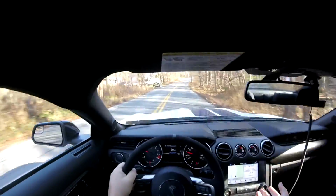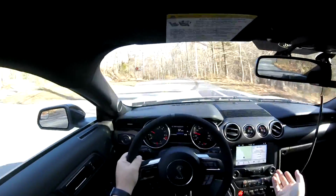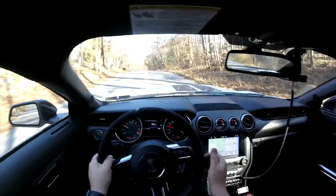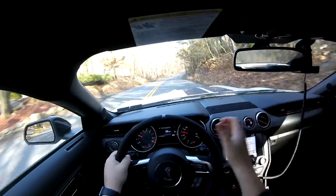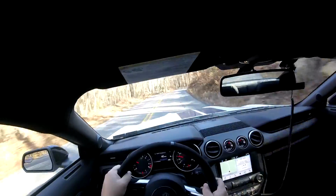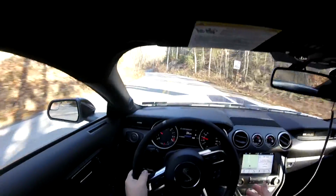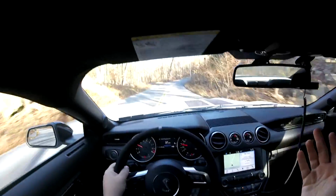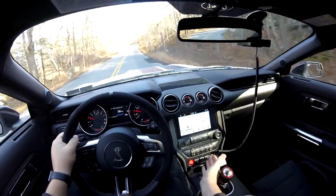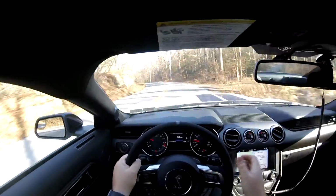The Sync 3 system works amazingly well. The navigation is wonderful. The audio sounds really good. It won't come through in the camera, but it's just good, and that's just the radio. If you get into Sirius and play stuff off your iPhone, it's even better. You've got an 8-inch touchscreen LCD, and all the backlighting and all the buttons and knobs is this wonderful, nice blue. You have these Ford GT-esque switches for the really important stuff, like the exhaust and launch control and turning traction control off. The shifter is great. It's nice and short.